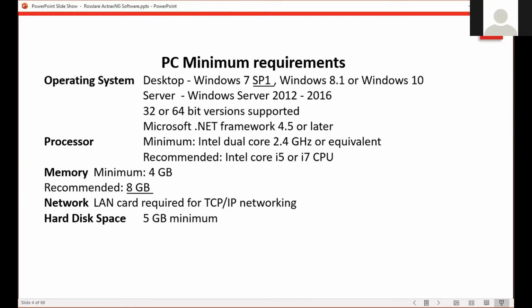So a LAN card, of course, is required if you're going to use TCP/IP networking with the panels. Hard drive space: really, we don't use a lot of space, even with the database being stored locally. So 5 gig minimum. Again, unless you have a really huge database like a school district, that drive space is rarely a big issue.